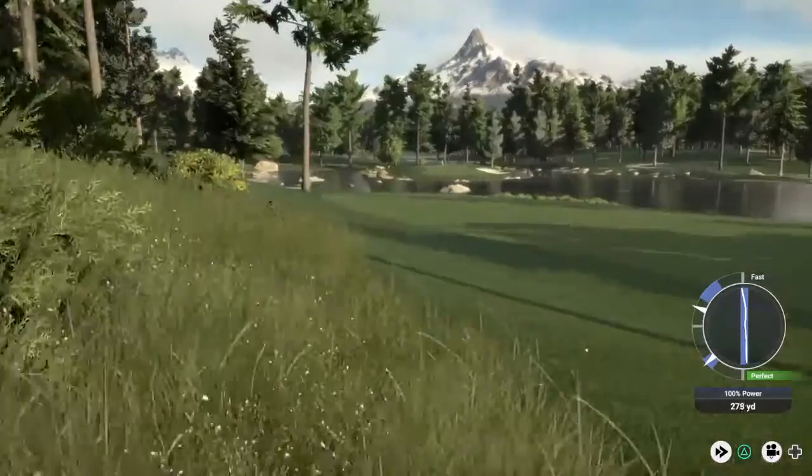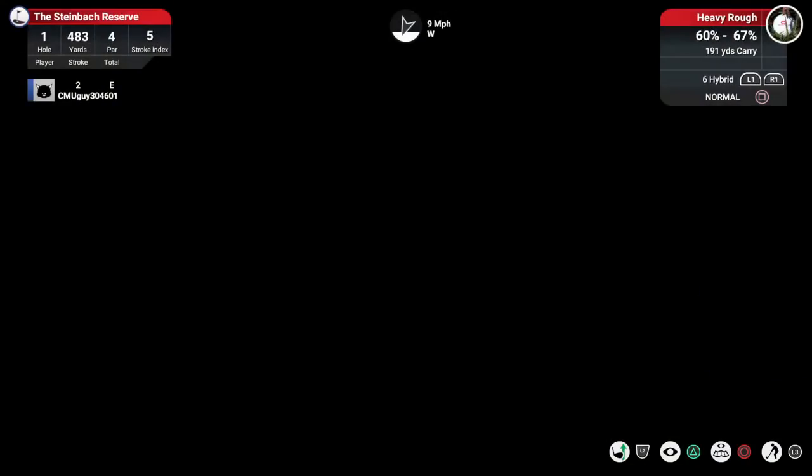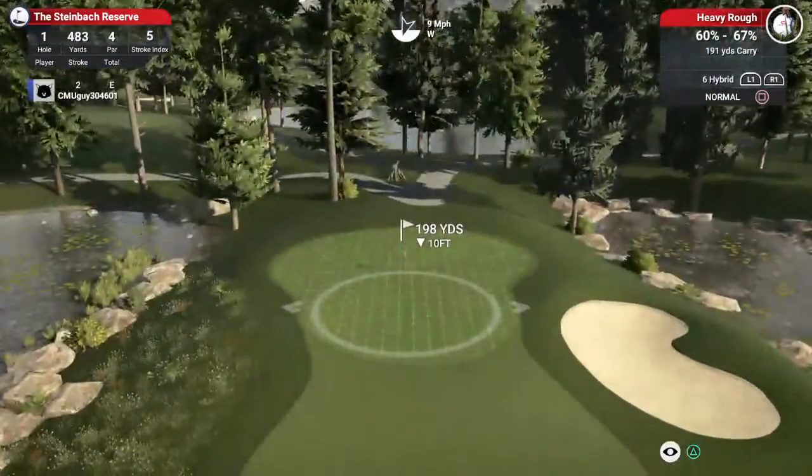And he's taking this through some brush here. And he's probably not happy about that shot. And let's see how this one goes. He's very deep into this rough.